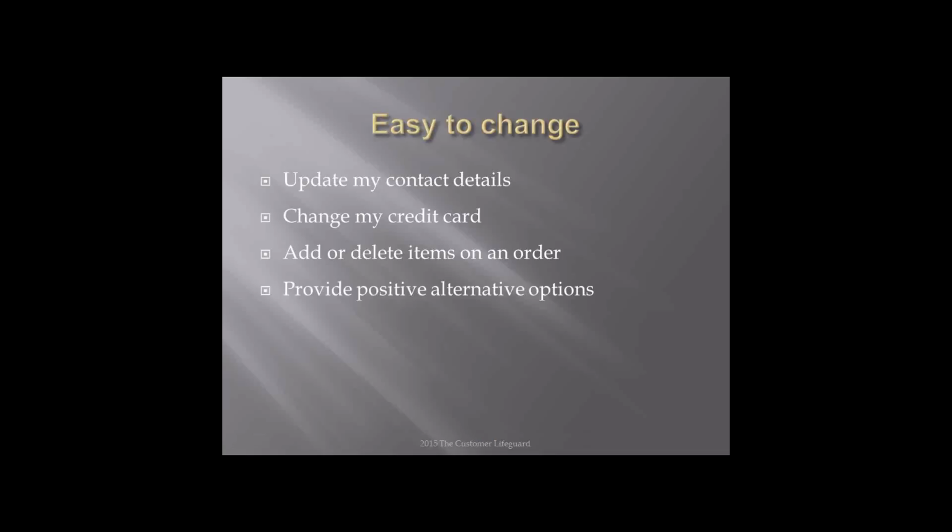I want to be able to provide positive alternative options. A good example of this is an organization in Canada that I know quite well that handles the frequent flyer program for Air Canada called Aeroplan. And one of the things with the great frustration for frequent flyer programs is that people can't get the dates they want.